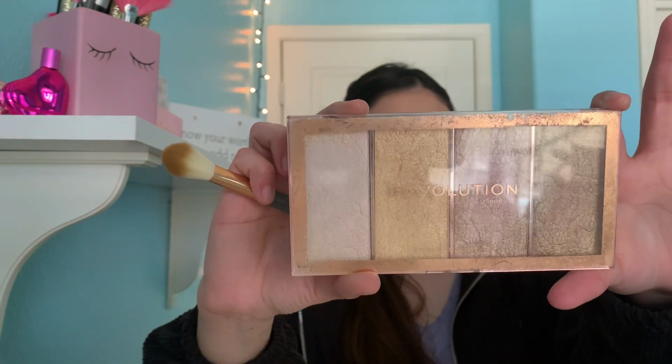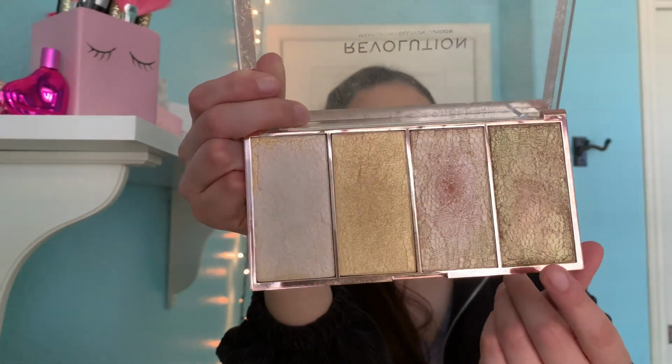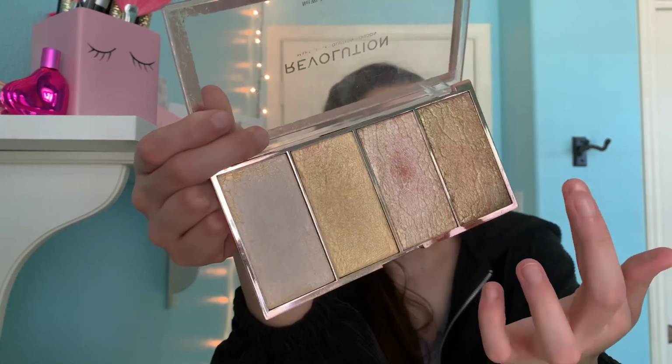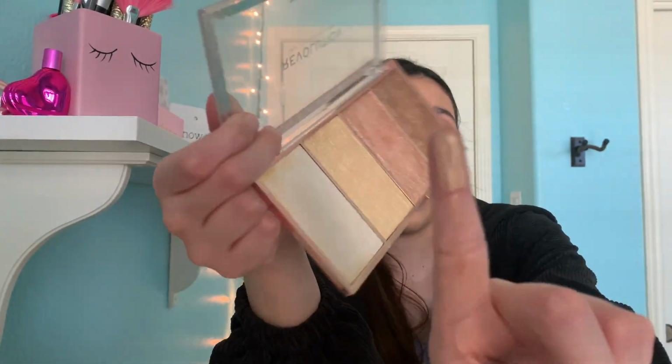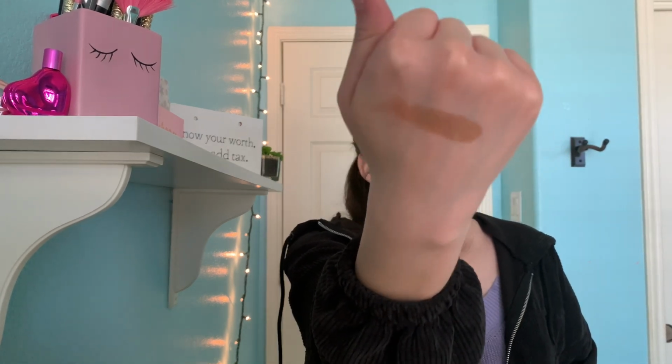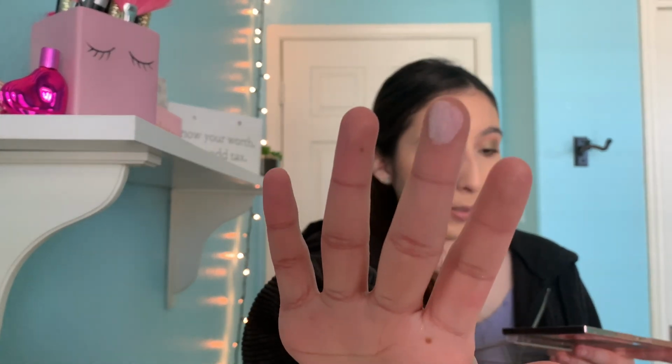So I have this Revolution palette. I really like this. Super intense, and it comes with 4 shades. I will say this shade right here is too dark for me, but you can use it as eyeshadow and it will be really pretty. A really pretty bronze, and it would look really pretty as a highlighter on other skin tones, just not on me. Now this white one has a pink shift to it. So I don't know if you guys like that. I'm just letting you know.